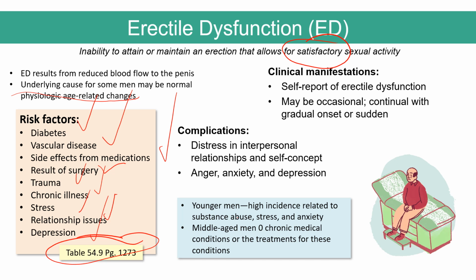Complications are going to really be more related to psychosocial, so distress in their relationships, their own self-concept. Many believe that having an erection and being able to have kids, that kind of stuff, signifies that you're an actual man. So if you're not able to do that, it can really alter your self-concept. There can be anger issues, anxiety, and depression.